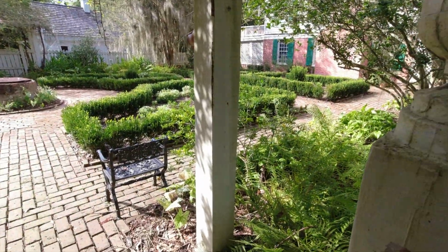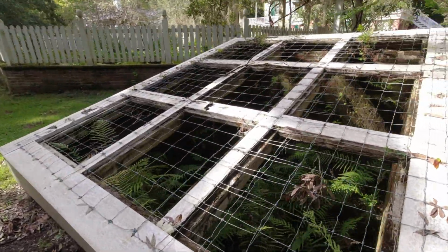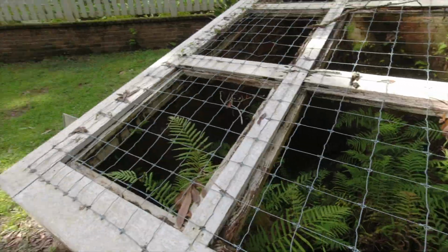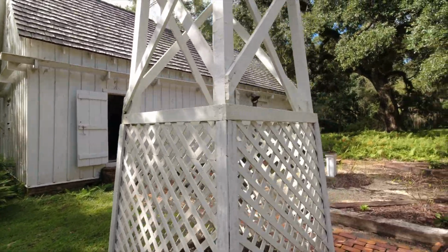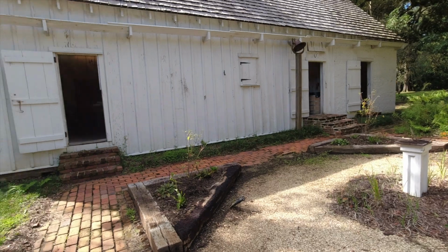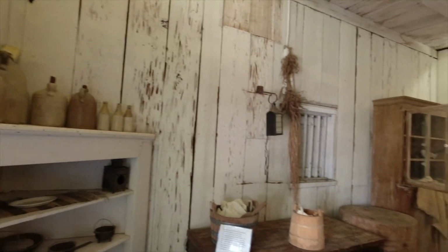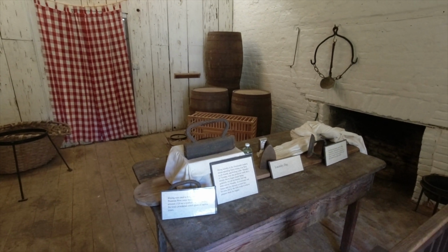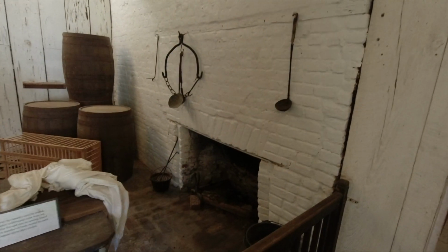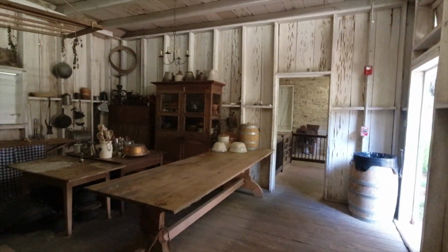And back here you've got the gardens. Over there the kitchen. And over here, a little greenhouse. So ferns down there. Back of the house. Sundial. All right, walk through the kitchen here. Kind of a small fireplace. I don't think that was used for cooking. Here's the big one. Nice kitchen.